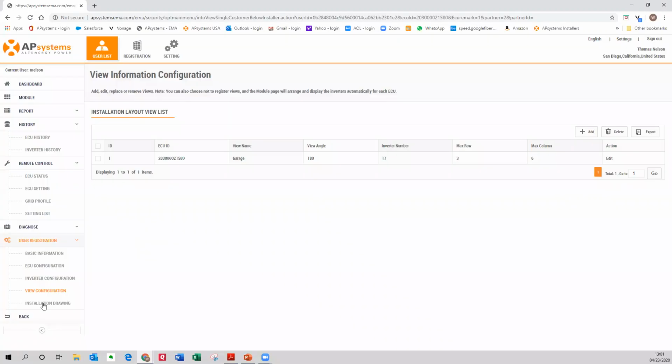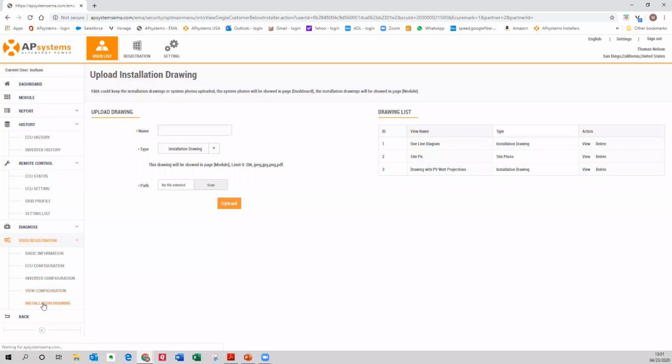The last thing in the installation drawing section, this is a section that I really like as well. APsystems gives you the ability to upload drawings, upload pictures, upload any kind of mapping, anything that you have for this job site, you can put up here, save it in the cloud. So if you ever need to reference these documents again, you don't go looking for Mrs. Smith's file in your file cabinet. It's all here online that you can access.